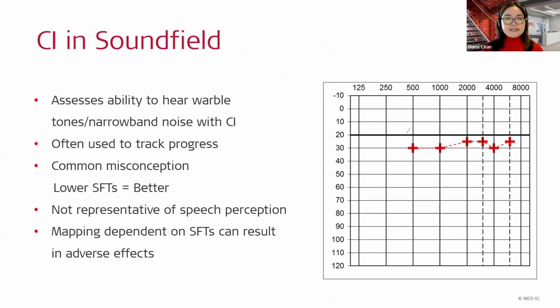So sound field testing is a useful tool to assess ability to hear pure tones, particularly in cochlear implants, and we often use it as a measure to track progress. But it doesn't necessarily mean that lower sound field thresholds indicates better performance. So to expand on that remark, we rarely listen to pure tones in our daily life. I guess one practical pure tone input might be an alarm, for example, but this type of sound is not required to listen to at a soft level. So generally, they're actually louder.